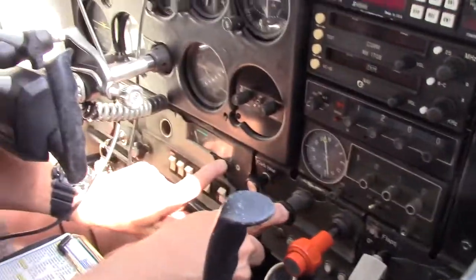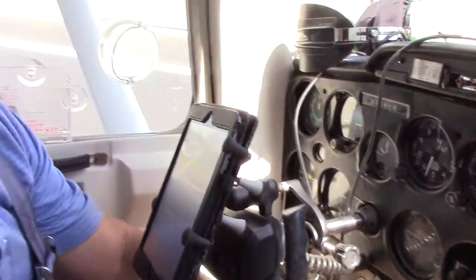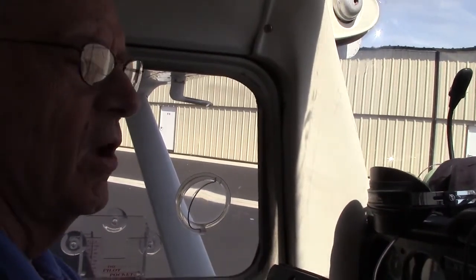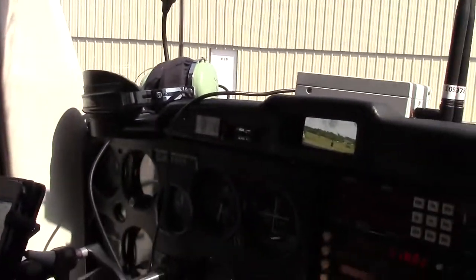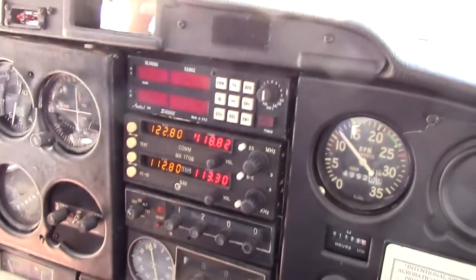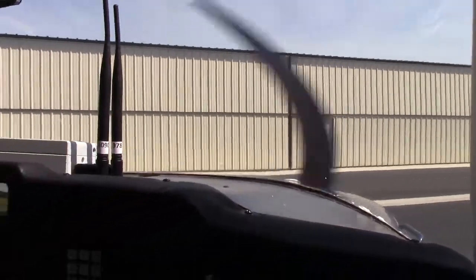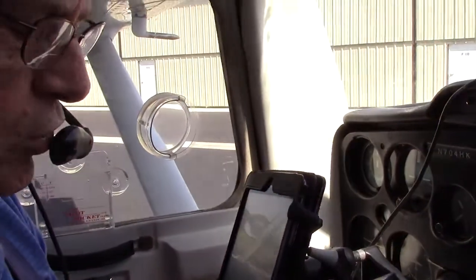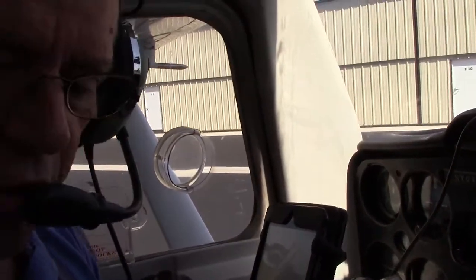Idle over 1,000 is good. It'll idle down to 700, but I don't like that as well. Turn the radios on. Check this out. Okay, so we are started and the picture's good. Pre-taxi. Seatbelts and harnesses, I think they're both good. Flaps are up.